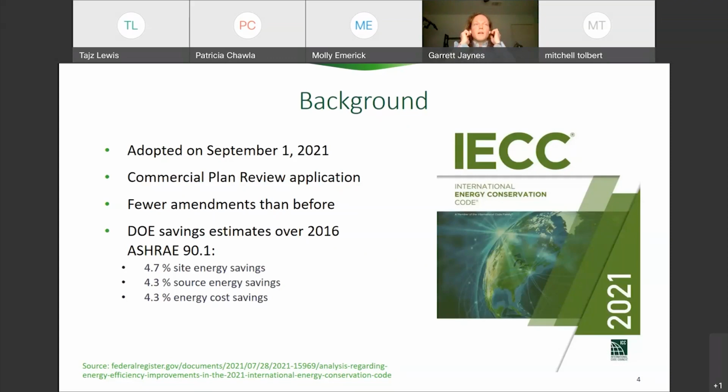And then just a high level of what the savings are over the previous version of code. We've got a little bit less than 5 and 4.5% in site energy, source energy, and energy cost savings over the 2016 ASHRAE 90.1, which was one code cycle that we didn't adopt. But that's just how the Department of Energy is showing progression from one to another. So there's actually a larger change over what the City of Austin had previously adopted in 2015 IECC and 2013 90.1 than I've listed here, but this is the data that's available for us since we skipped a code year.